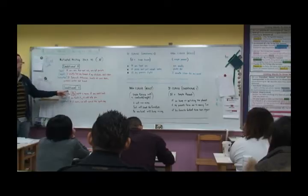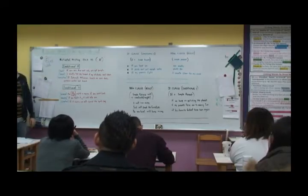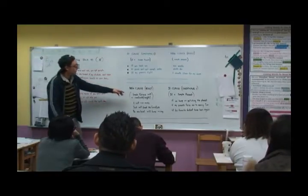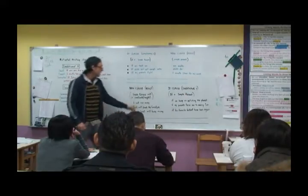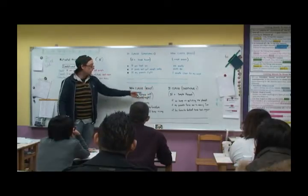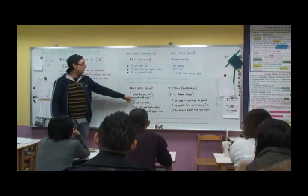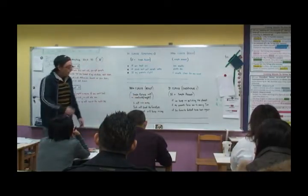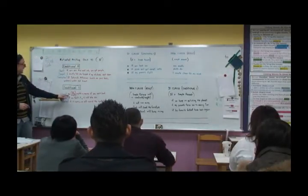And then conditional type 1 is the tricky one. Because in conditional type 1, the if clause will be in simple present, but the main clause, which is the result, will require you to use simple future, will, and it can also be some modal verbs like can, could, or might. So this is the tricky one. So we've got an example here.